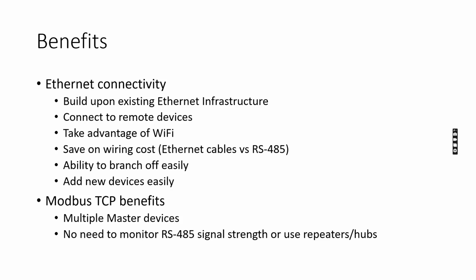The ability to ping a device is actually one of the main reasons why it's easy to troubleshoot if a device goes offline. Say, for instance, if an RS-485 device goes offline, it could be something as simple as signal strength, or the RS-485 cable being broken or a wire being disconnected. You could more easily tell the difference. With Ethernet, you could also branch off more easily. With RS-485, you traditionally have to go in a straight single bus line. So, for instance, it's more like a pipeline type architecture, and where you have to go in multiple directions.